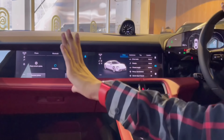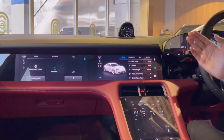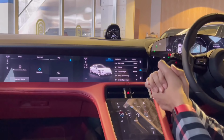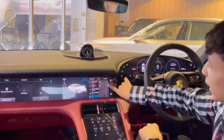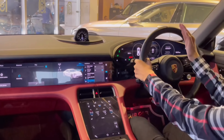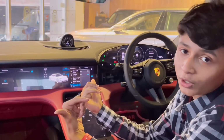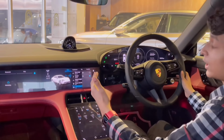So let's show you the full screens. This is the main infotainment system for this car. If you go on vehicle settings, first, if we come here, electric sports sound. So this is an electric car, it doesn't have any exhaust sounds. So it has this. If you go here and turn it on, if you rev the car and go straight, it does a little sound. But because I am not 18, I don't have my license, I can't drive on the road, but I know how to drive a car. So I can't tell you guys that, but when you drive the car, it does a little sound.